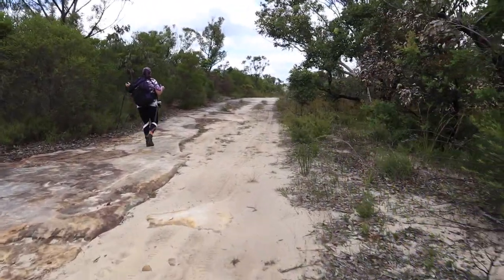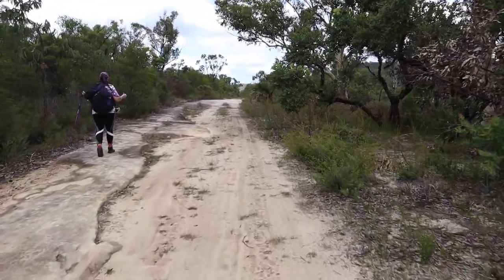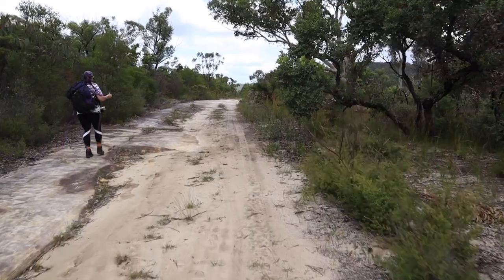This is actually the road down to 10 Mile Hollow Campgrounds. We're not going there because that's 18k's away. Yeah, do the math on that one.